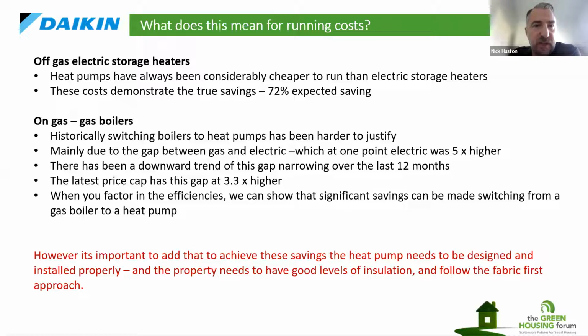We'll have certain times when electricity is a lot cheaper to buy, and it won't always be day and night. It could be during the day, there could be some periods where the energy will be cheap to buy. And really we can benefit from those cheap tariffs by having a heat pump that's smart connected. So all the new Daikin heat pumps are smart connected.